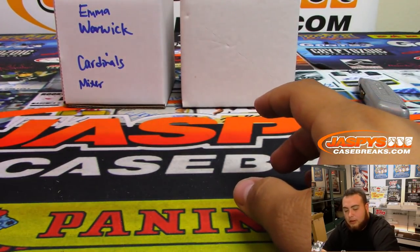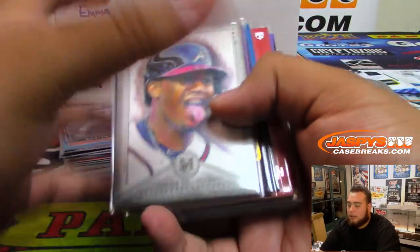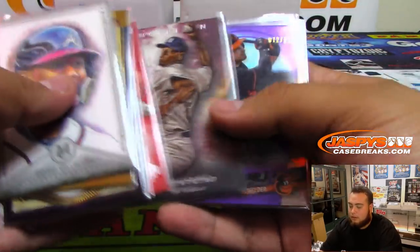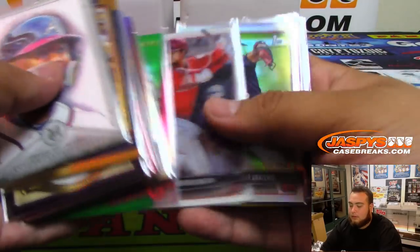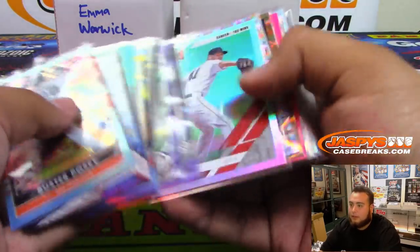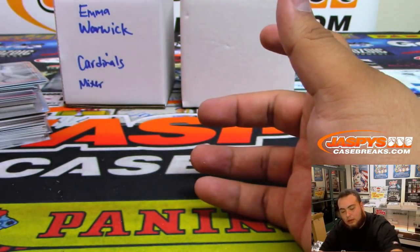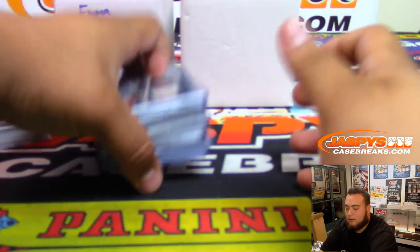Here were pretty much all the numbered cards. We're going to top load those as well, or cards that need to be top loaded, of course. All of them, you know, numbered cards. Some really nice stuff. So this is pretty much all of these right here from all the boxes we've opened up. But hit-wise, I have the stack right here.